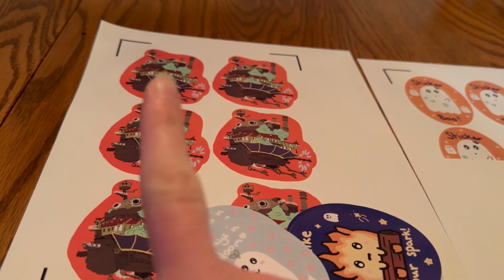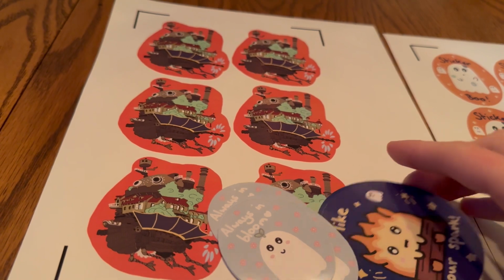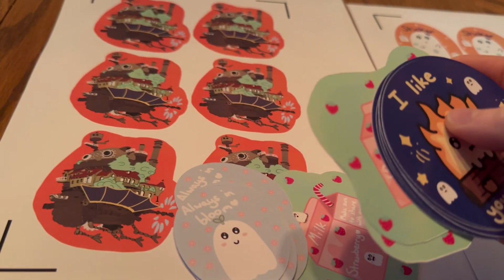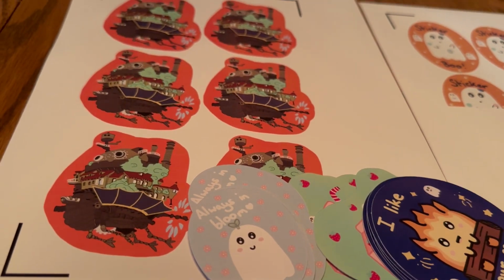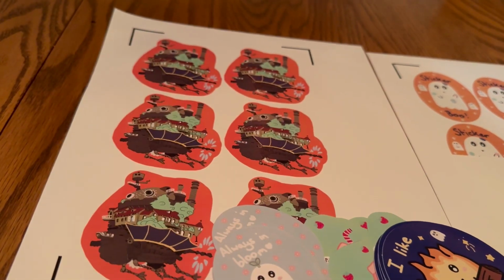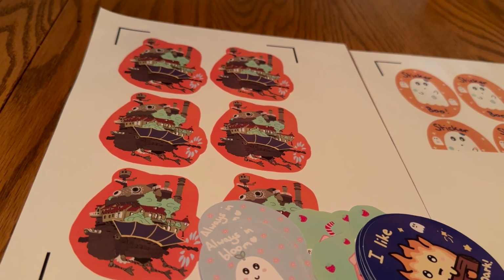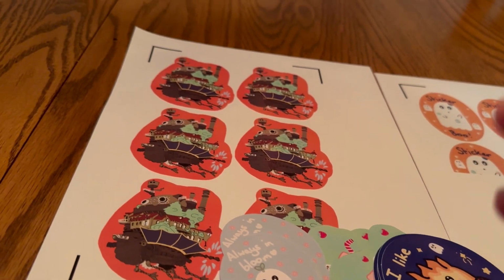But I also have these that unfortunately the Cricut just didn't want to pick up on the design super well. It picked up on the rest of them okay, so that's good. But obviously we're going to have to cut these by hand, and then we'll add them to the sparkly vinyl paper to make them all pretty and also waterproof and everything like that.